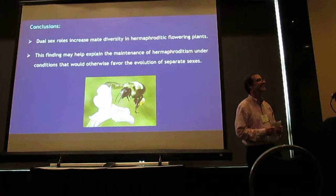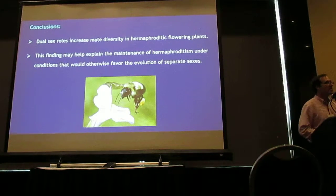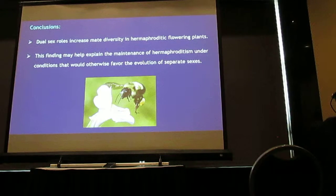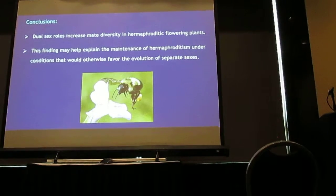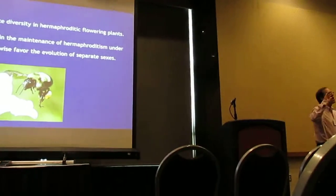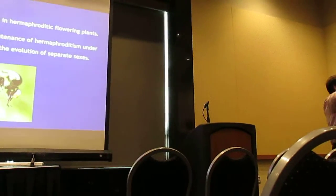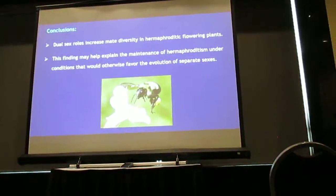Do you have any downstream data on fitness? So it's a fascinating question. We don't for this study. So what is really needed are studies that look at the success of individuals siring elsewhere in the population, right?